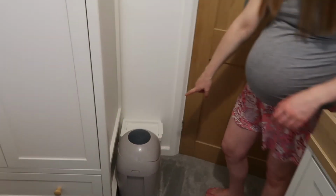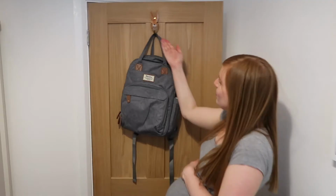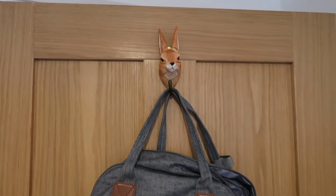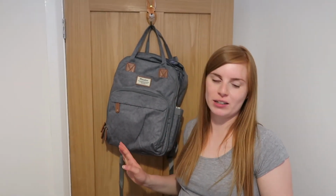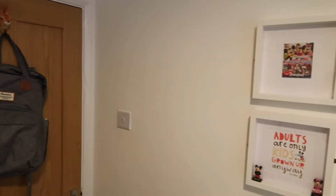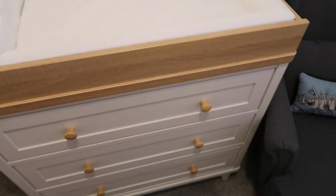And then behind the door here, we have a Tommee Tippee bin and a regular bin. We have this creepy but amazing rabbit head. It's real. It's a real rabbit head. Yeah. And my changing bag, which is not stocked because I don't know how to do a changing bag, but I'll sort that out later. But yeah, that's from Amazon. And I guess that's the room. Small, sweet, has everything in it. What else could you need?